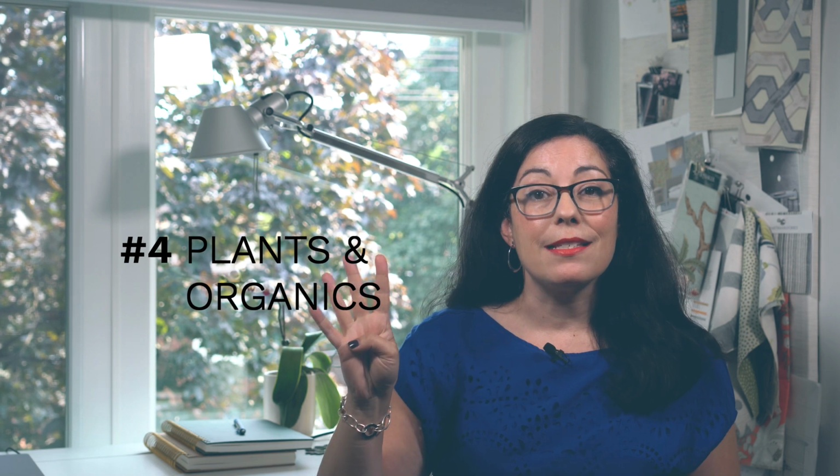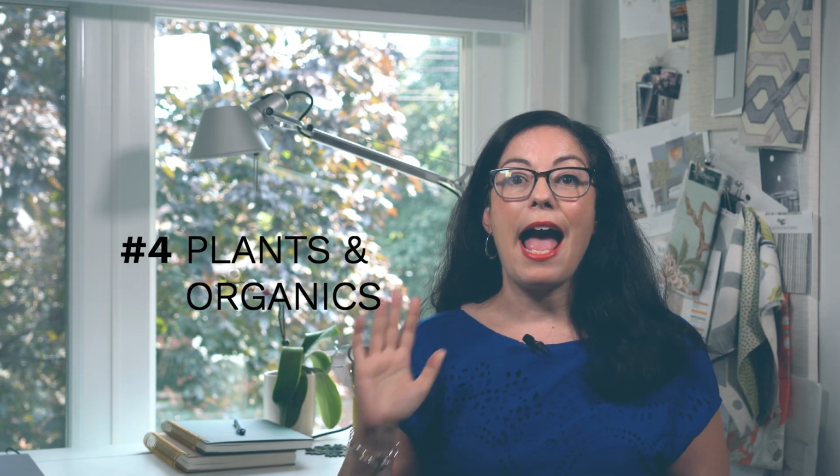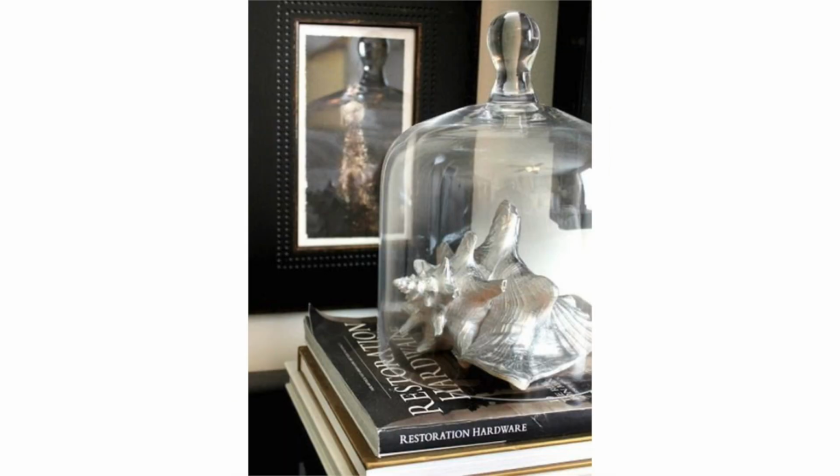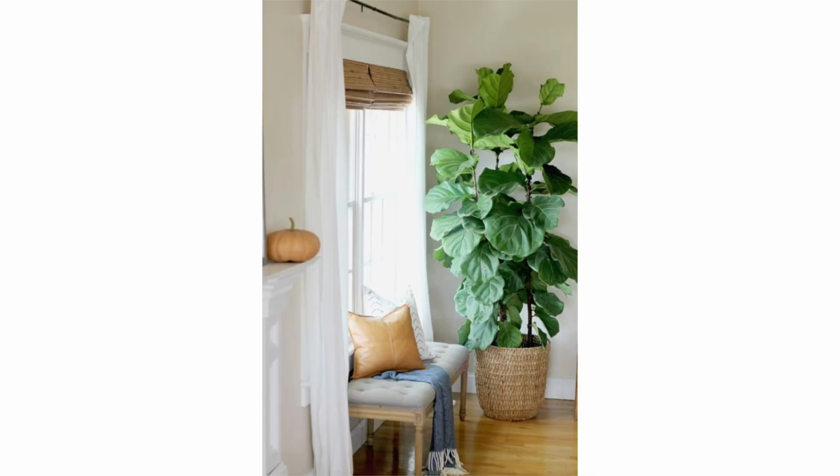Number 4 on my list, plants and organics are an absolute must when you're decorating. We can all get hung up on shape and size and color, but nature is just naturally beautiful. It could be a hanging plant on a bookshelf, a beautiful seashell on your coffee table, or a large fiddle leaf fig in an empty corner. You'll be amazed at how lovely your space looks just by adding something from nature.